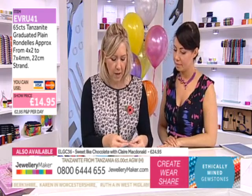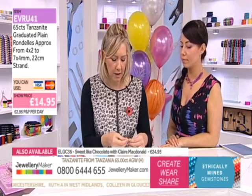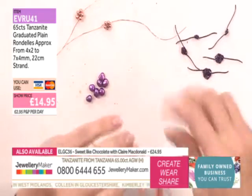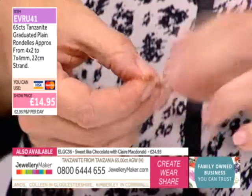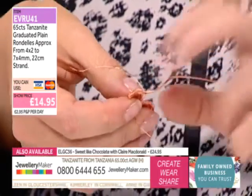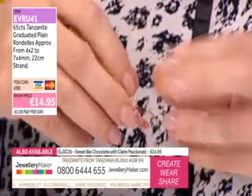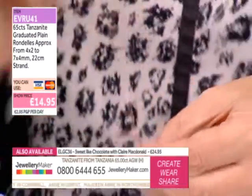So what I need to do, in the same way as when you're doing any sort of weave, is just anchor on at a point with a few wraps with the 0.4. And what I want to do then is just start threading on the pearls.